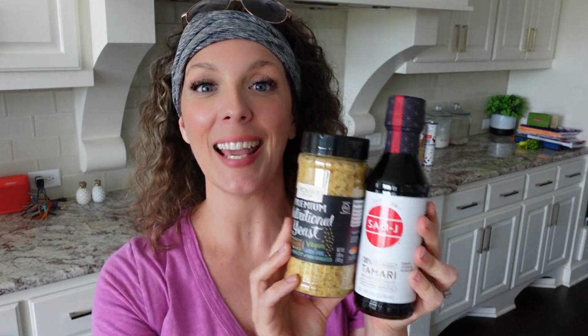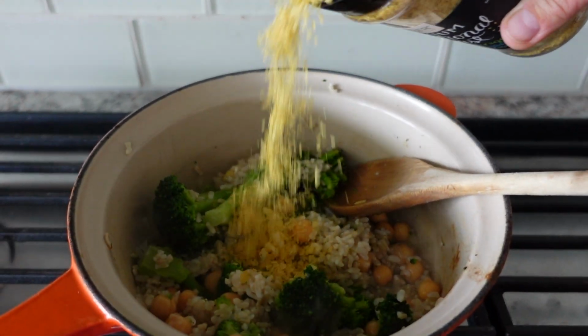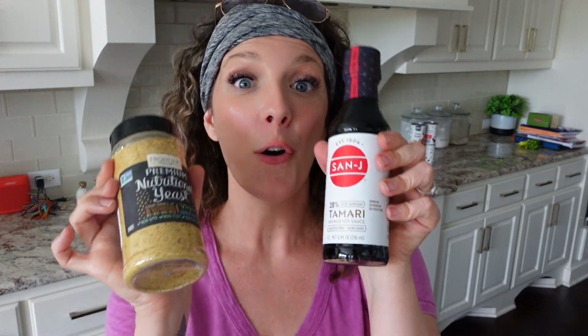Now I use low sodium soy sauce. Sometimes we get tamari. If you like to eat gluten-free, get yourself some tamari, but nutritional yeast and soy sauce together is the bomb. I am telling you, I use this combo on almost everything I make in this house. So when I'm throwing frozen rice and veggies and beans together in a pot, you better believe I'm putting some nutritional yeast in there and some soy sauce, mixing that around. It makes such a delicious flavor. I don't know how to explain it. You're just gonna have to try it for yourself.